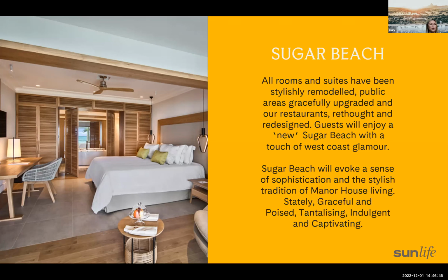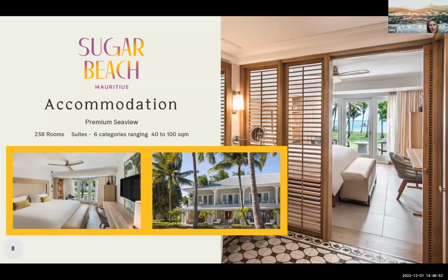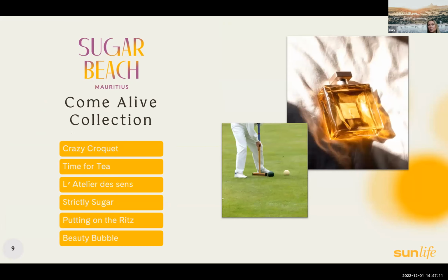But the new rebrand is all about manor house living, and they've coined it Manor Glamour. Just to give you an idea, we've got 238 rooms in total at Sugar Beach. We do interconnecting rooms, so it's great for couples and families. It's got a real buzz around it, and obviously with the introduction of the new experiences that we've got, which I'll touch on now.